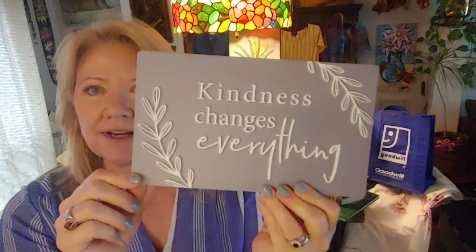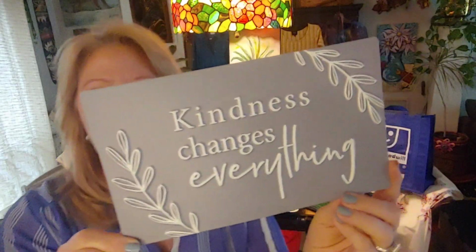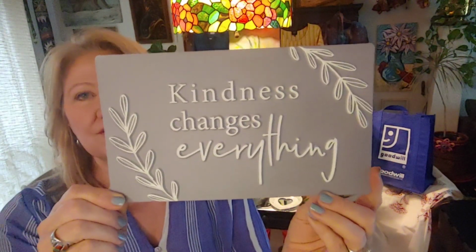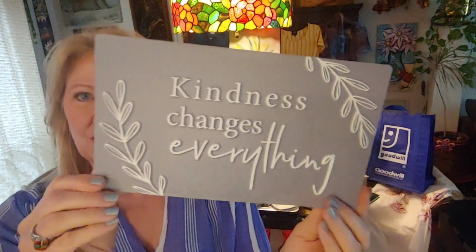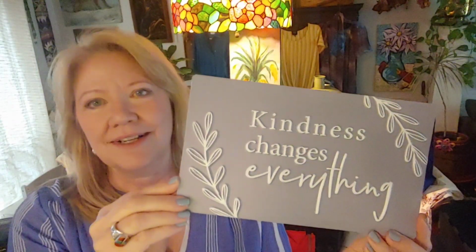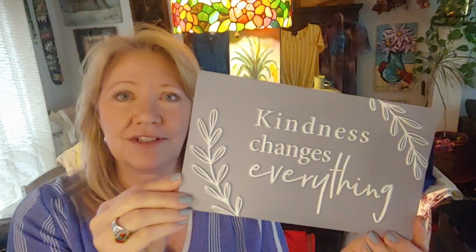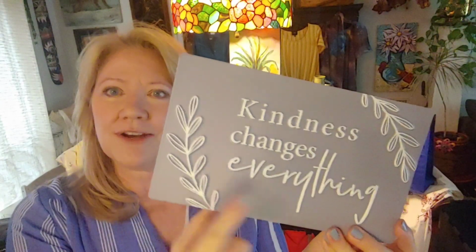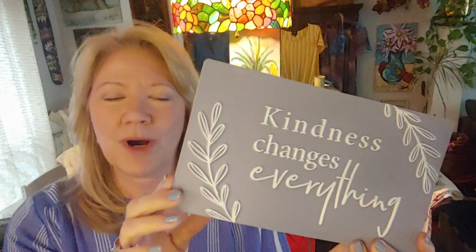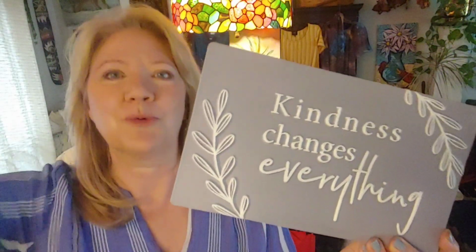I can't remember. I feel like I might have picked this up at the Goodwill bins when I went up to Winston-Salem. But this says "Kindness changes everything," and it certainly does. You know, the world seems like it's in a lot of chaos right now, and there's a lot of angry people and frustrated people, and people just don't have the patience that they used to have. So if you have the opportunity to just be kind and spread a little kindness, you know, why not do it? It might help the world a little bit.